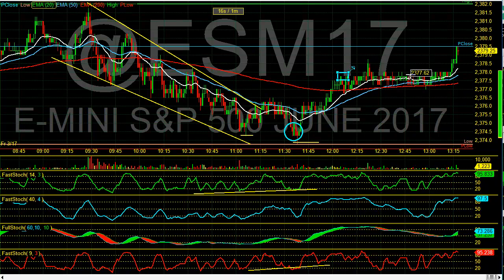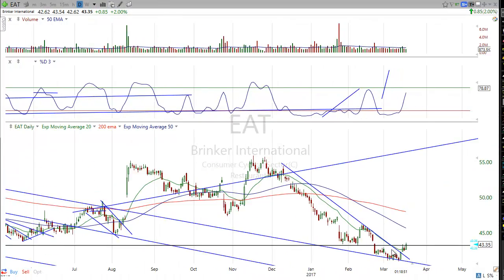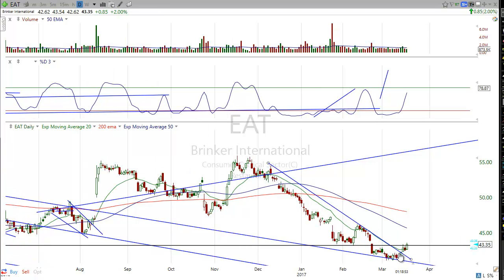All right, we pop back up here to the previous close. All right, so I'm going to get back to that. I don't want to get sidetracked here. What we were talking about is Brinker. Brinker was the best bet going into this week. We got the big pop. Everyone has a nice profit on it. And what I said was, I think you should stay in this one.